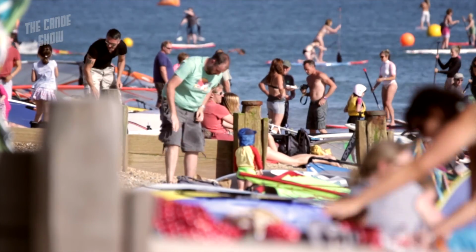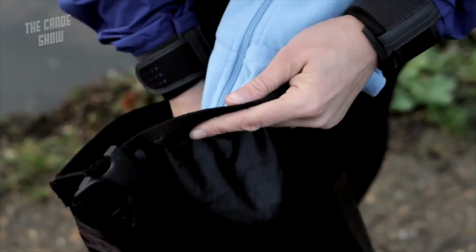Not everyone wants to take their holiday break on the beach. For many, it's the perfect opportunity to take on an expedition. So earlier this year, I went up to Scotland to check out one of 3 British coast-to-coast routes, the Great Glen Canoe Trail.